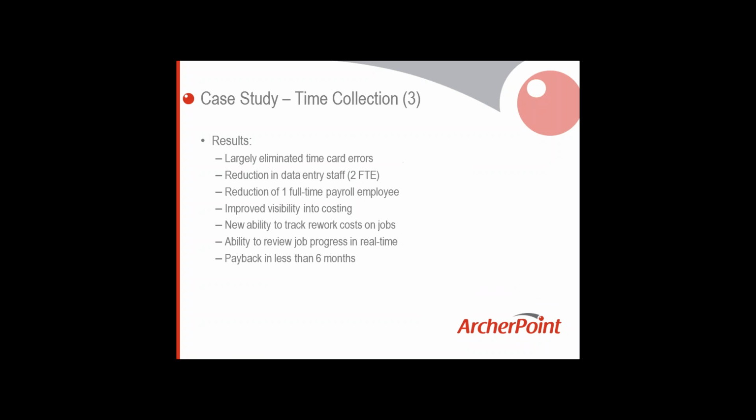And so we put a system like this in, and the results are, basically, the two people that were doing full-time data entry are now doing something else, really is what it amounted to. And they went down to one payroll person for several hundred employees, right? So just on that alone, they pay for the entire system company-wide in about 6 months, not including all the ancillary benefits like better visibility into what's happening on the shop floor, better visibility into root causes of rework, all of those sorts of things that were now possible.